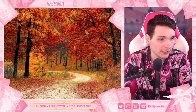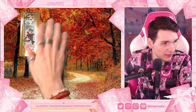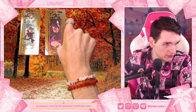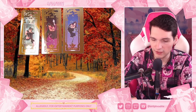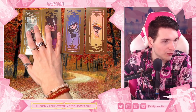Okay, so let us get started here. Ooh, 7 of Cups. 7 of Cups is a card of many potentials and many outcomes. Then we have here the 8 of Wands. So 8 of Wands, rapid change. The 10 of Swords is a bit of betrayal, but it has the 2 of Swords reversed, separation.